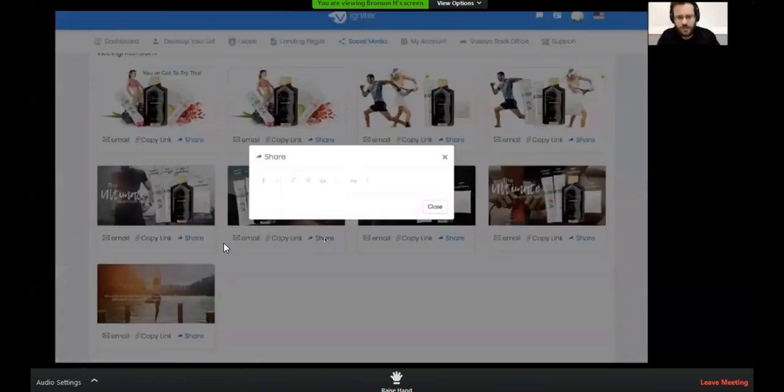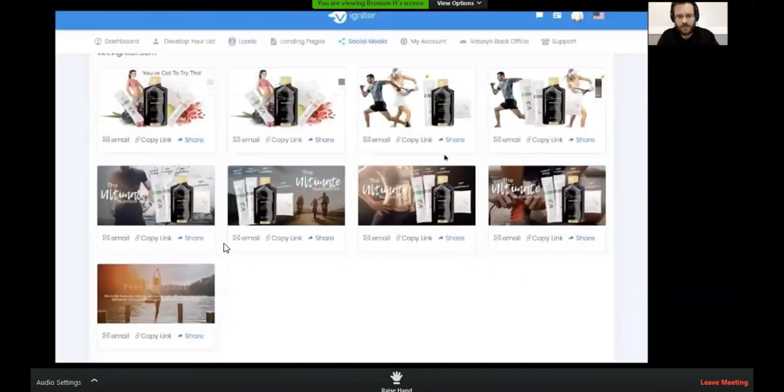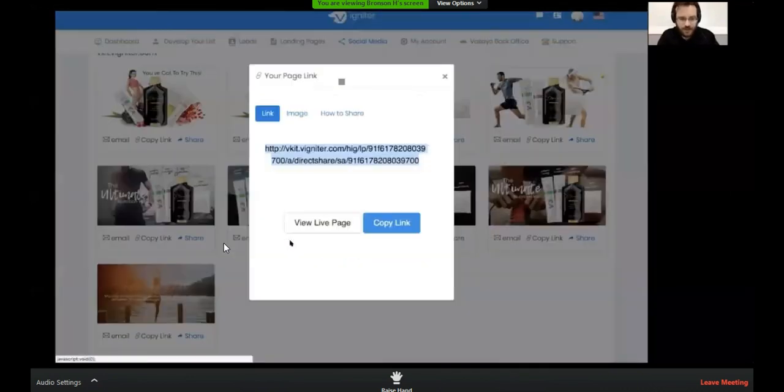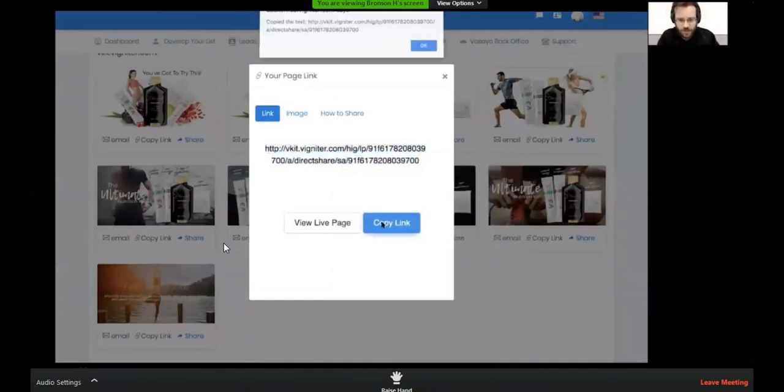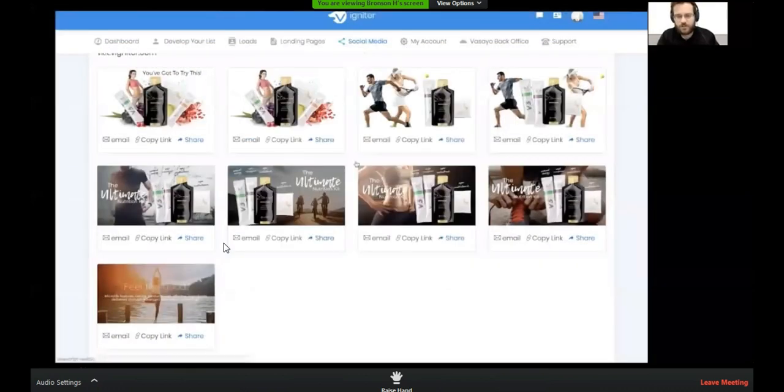So the first thing I did, just so that you didn't miss that, again, I clicked the share button right here. You also have the ability to copy the link, or you can click copy link here, either way. And once you do, you'll be able to copy that link and share it wherever you would like as well. But I'm just going to use the basic share version that's here in the back office.